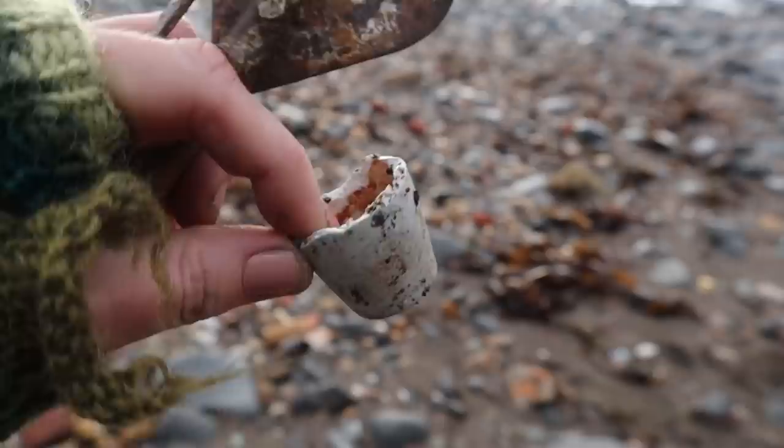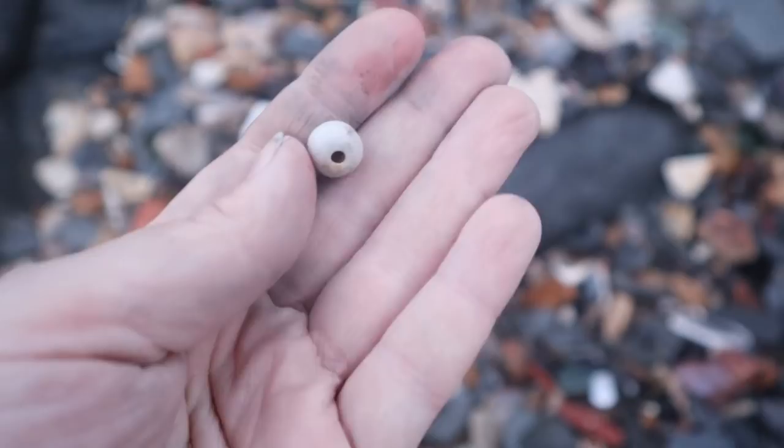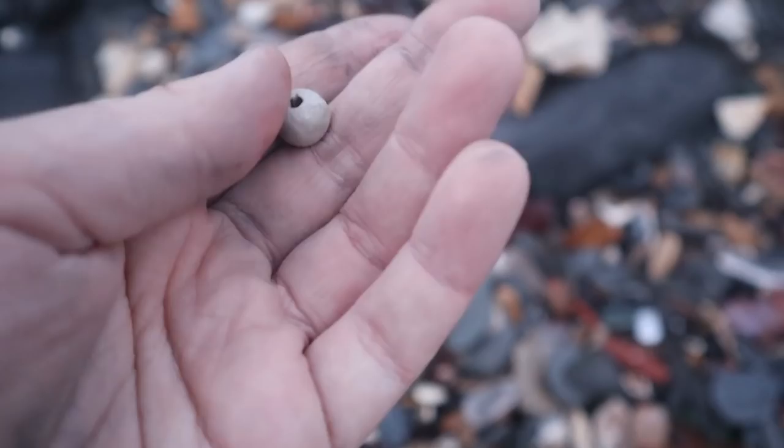Tiny pot, bottom of the pot. Really good for the doll's house or the doll's hospital. That's like the one I found yesterday. Oh, brilliant. A bead. Did not think that this was going to be a bead spot, but I found two now. Identical beads.